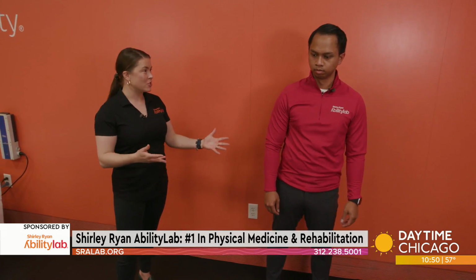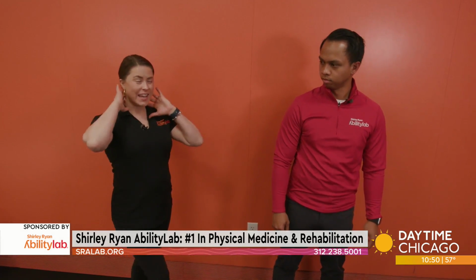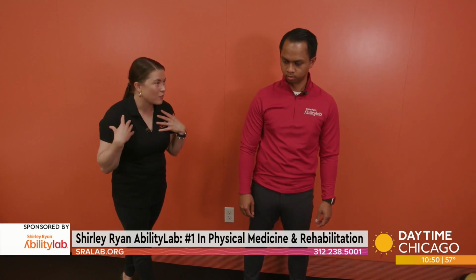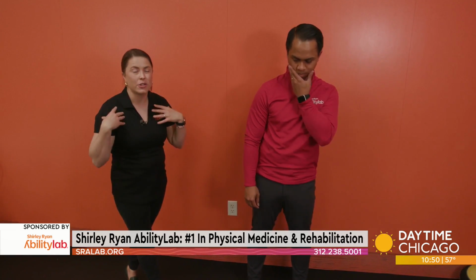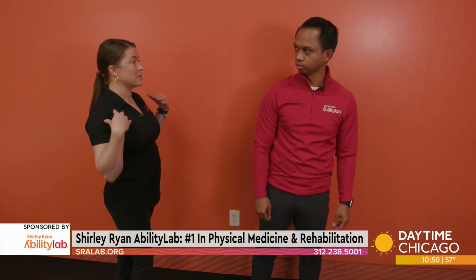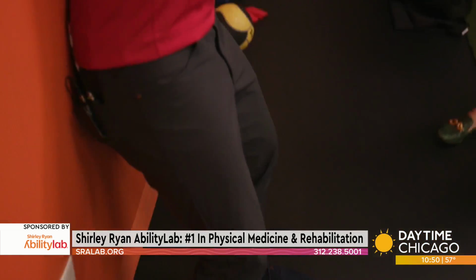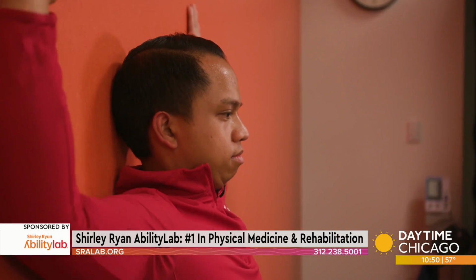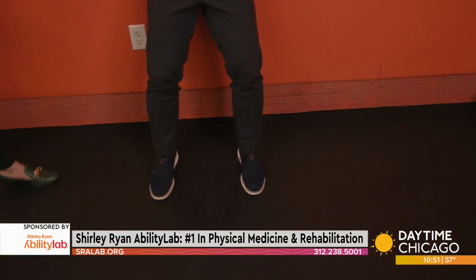So one other way we can try to prevent injuries is by getting ourselves into a good posture. You know, we see patients all the time, maybe they have neck pain, shoulder pain, and we want to try to get you out of this kind of forward position in front of your computer and into a more correct position. So Oliver is going to use the wall here, put the back of his hands up against the wall, keeping his head against the wall, back against the wall. You're breathing while you're moving.